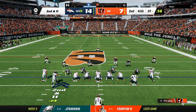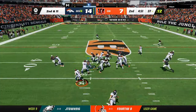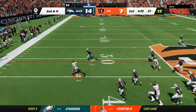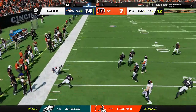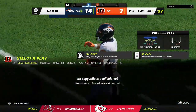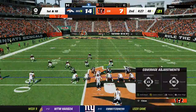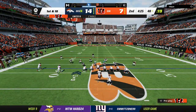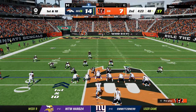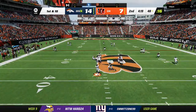Now a 10th carry. Here's Williams. Oh, he's got some breathing room. And some good acceleration there as he's across midfield to the 48-yard line. 53 yards rushing for him now with a couple of touchdown runs to boot. So they'll come up in Bengals territory now with a 1st and 10 at the 48-yard line.